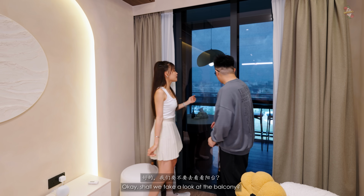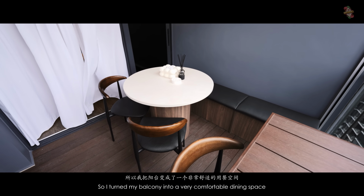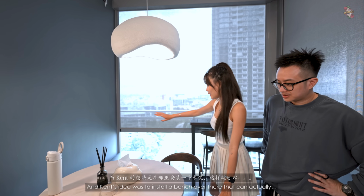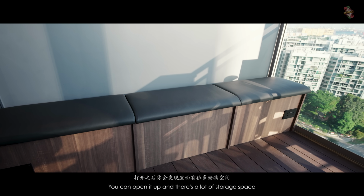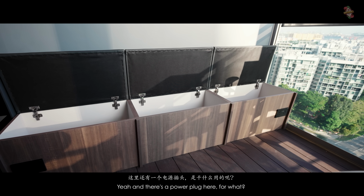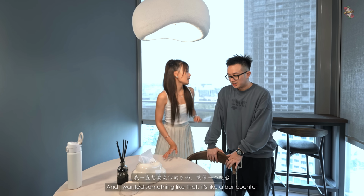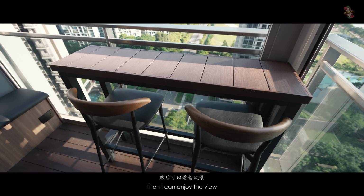Okay, shall we take a look at the balcony? Oh yes, this is my favorite part. So I turned my balcony into a very comfortable dining space. I installed a table here, and Ken's idea was to install a bench over there that can actually act as storage. You can open it up and there's a lot of storage space, and I haven't even put anything inside yet. Then there's a power plug here for my hot pot, so when I eat hot pot here, I can connect to it. I really wanted something like that. It's like a bar counter kind of thing.